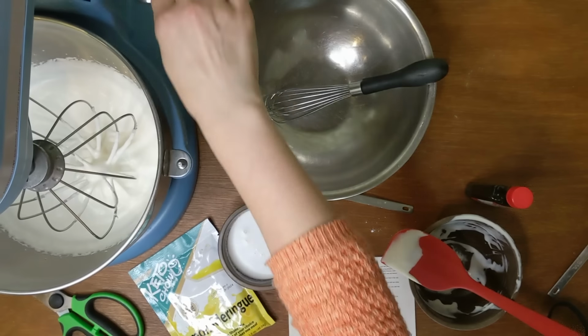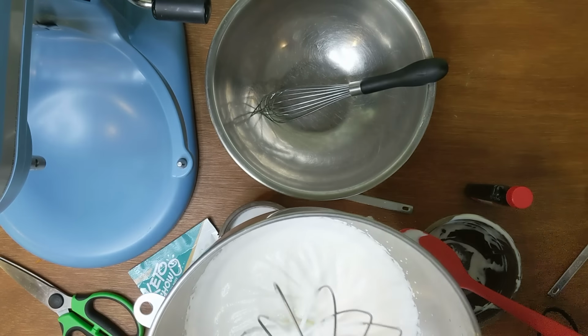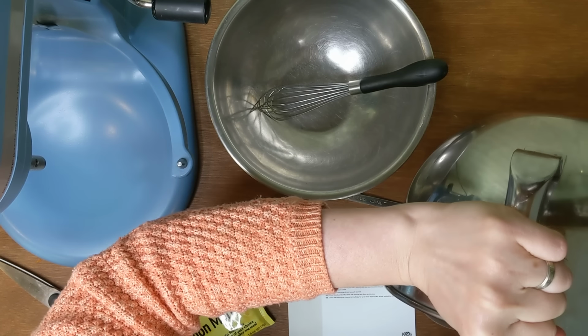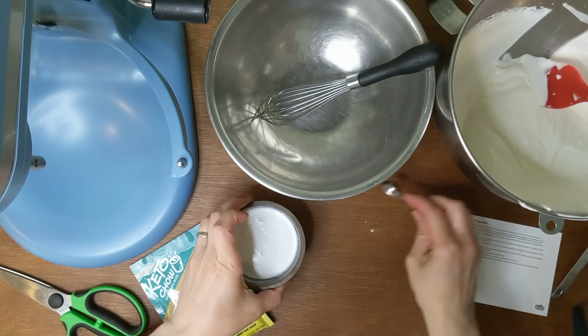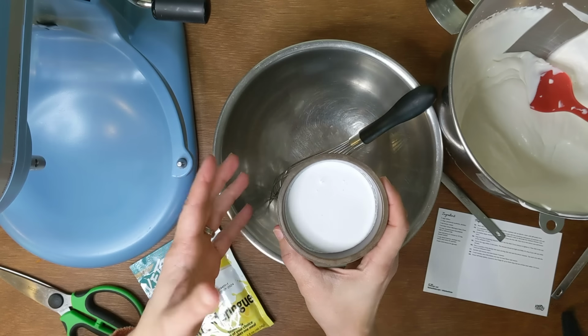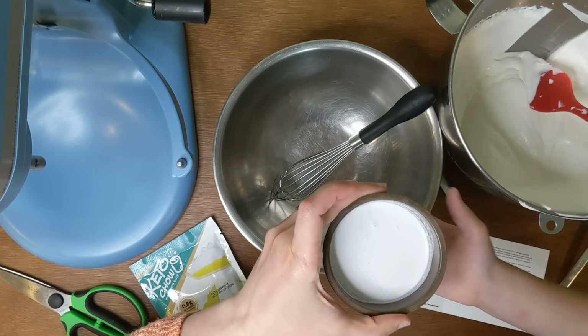So we're supposed to go until we have soft peaks on this one, and they are nice soft peaks. We're supposed to set aside about a 1/4 cup of this for topping later. Now we're going to mix up our 1/2 cup of milk, and we didn't have almond milk or macadamia nut milk, so we are using coconut milk. You want to pour that in? Yeah. Okay.